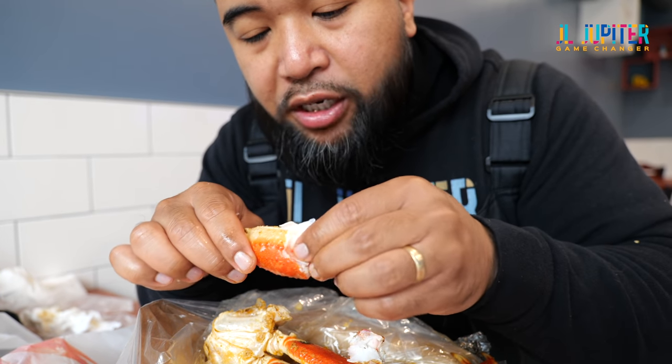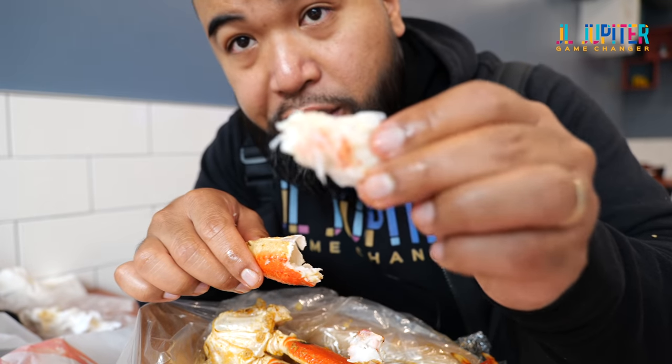Oh snap, that just broke apart easily. I know I did it wrong, y'all. Nice, still nice, a lot of crab in this one too. Shout out to Cece for the lemonade too.